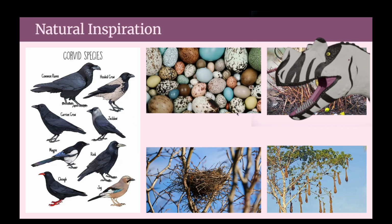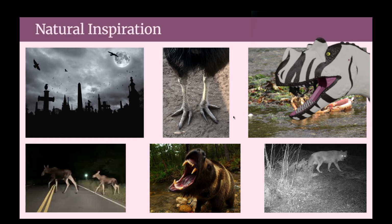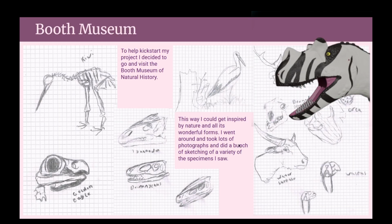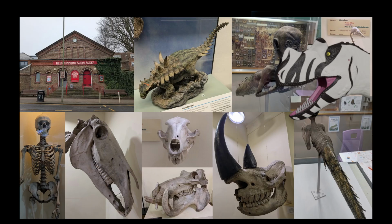Looking at natural inspiration: nests, colours, egg patterns, more stuff that's a bit more gruesome and horror-y. So I did a visit to a museum, quite local to me, called the Booth Museum. Here's some sketches I did there. It's mostly skeletal stuff. There's some models.